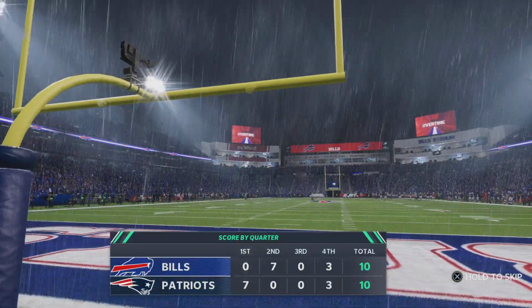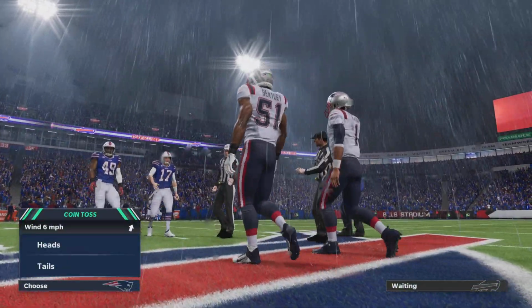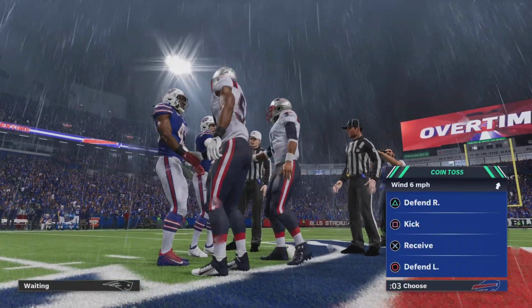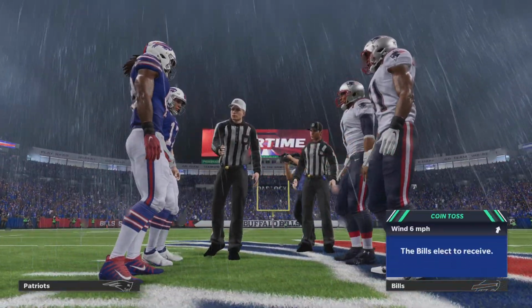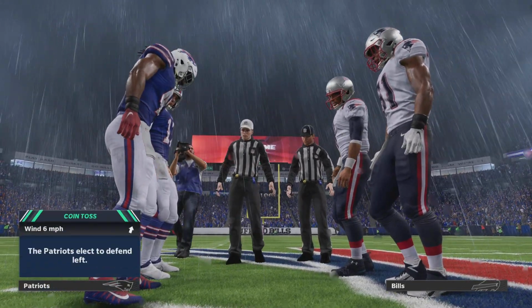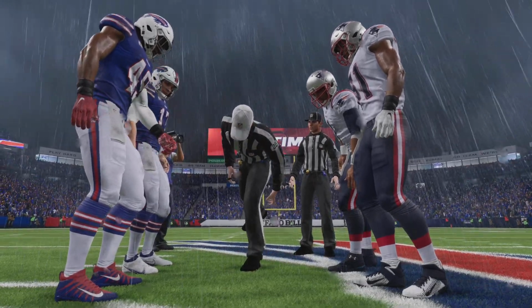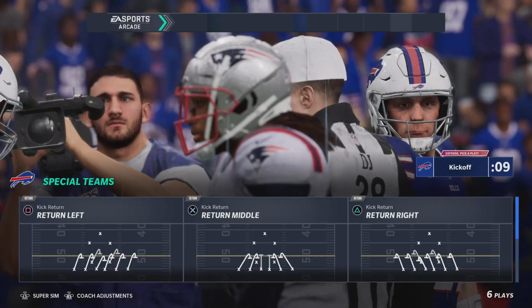Time to decide this one after 4 quarters of play. We're all even. And here in overtime, if the team that receives the ball scores a touchdown, it's over. If they don't, we can still have some more football. That's exactly right. If they go down and kick a field goal, the other team gets a possession to either match it or score a touchdown to win the ball game. If both teams kick field goals, the next team to score wins.